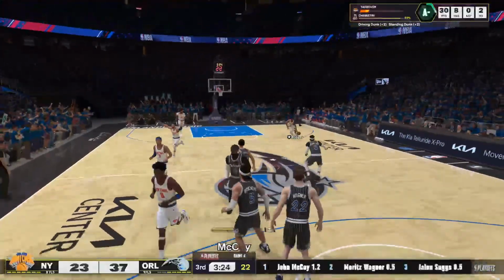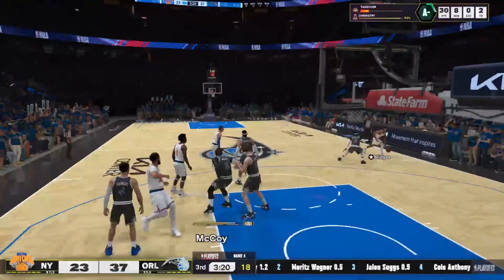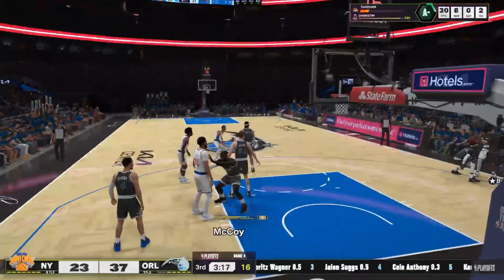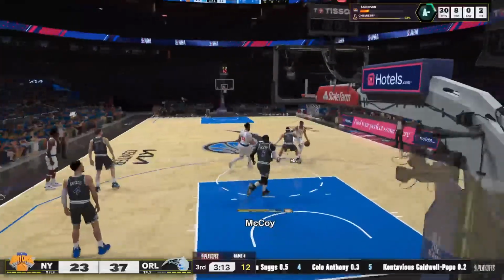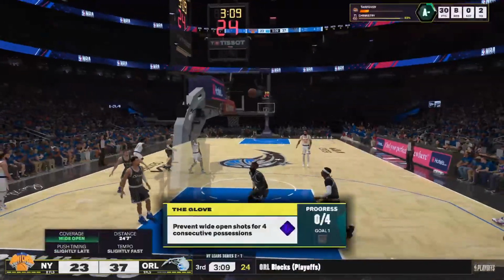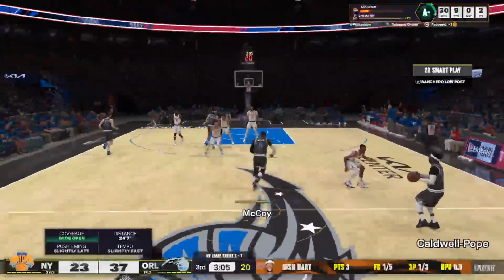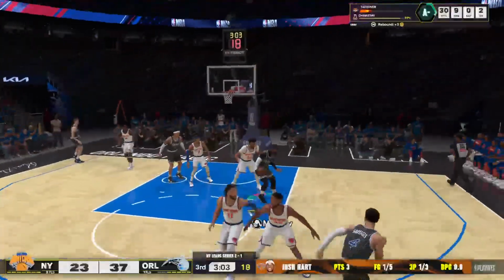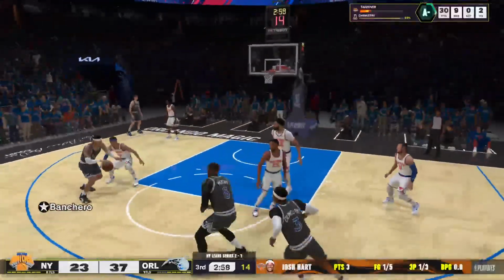Third quarter of play with just over 1.5 minutes gone by. It's Bridges on the wing. He's covered by Caldwell-Pope. Outside Hart. Lets the 3 fly. Orlando with the rebound. McCoy's got 9 rebounds in the game. Boy, he's getting it done. Far from an ideal start here. I mean, this half just 1 for 4 so far.